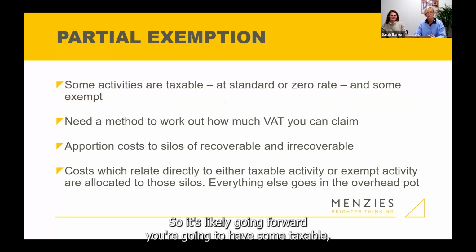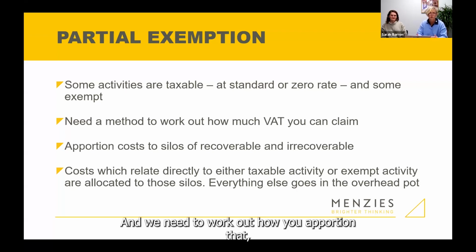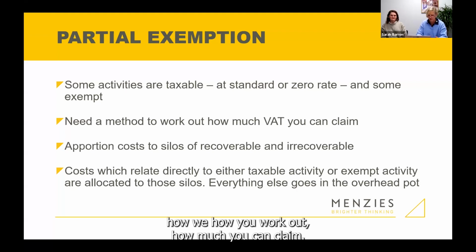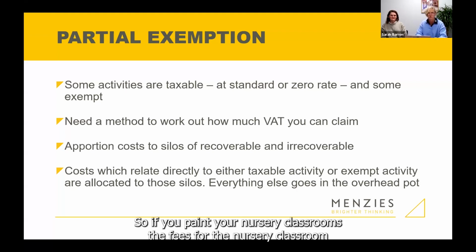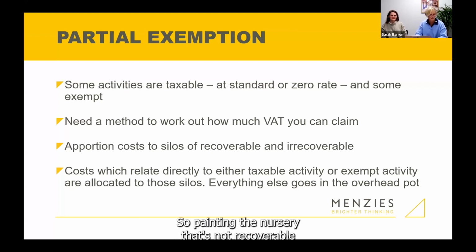So it's likely going forward you're going to have some taxable, some exempt sales. And so you can recover VAT incurred for the taxable purposes, not for the exempt purposes. And we need to work out how you apportion that, how you work out how much you can claim. So if you paint your nursery classroom, the fees for the nursery education are still going to be exempt. So painting the nursery, that's not recoverable. And you'd apportion that cost directly to exempt activities, irrecoverable.